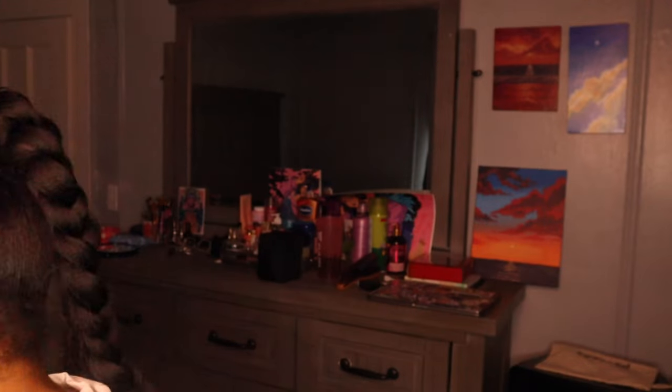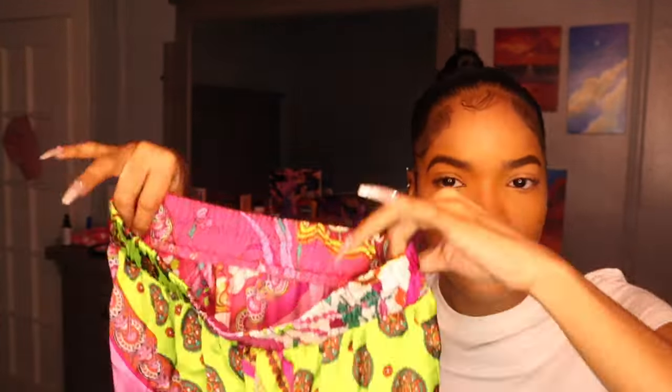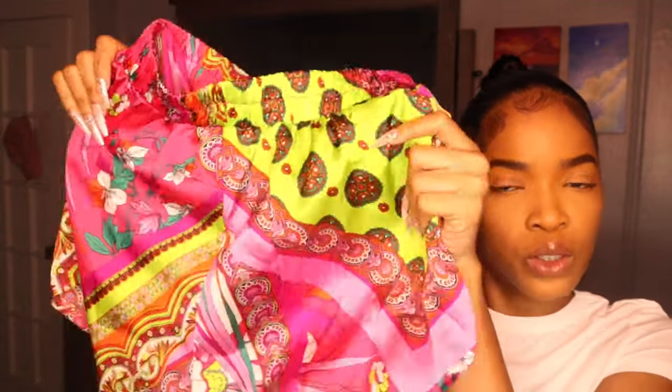The next thing I got, which I was pretty disappointed about, was the shorts. The shorts is called the SHEIN Sexy High Waist Patchwork Print Shorts, and it was $6.40. And it looks like this, which I will say, I really like the print. I really like the colors. This is so me. This is fall. This is summer. You can wear it with anything. You can put a little cute white top with it, a little cute crop top.